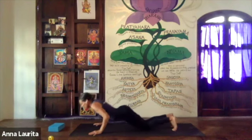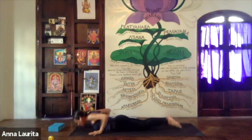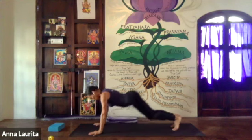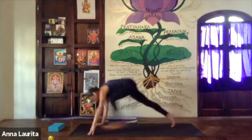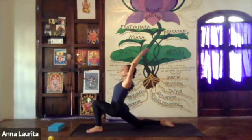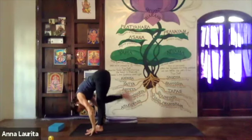Exhale, knees, chest, and chin. Inhale, roll your shoulders back and down your back. Cobra. Exhale, downward facing dog. Inhale, left foot steps forward, right knee comes down, reach high. Exhale, forward fold, step your right foot forward.